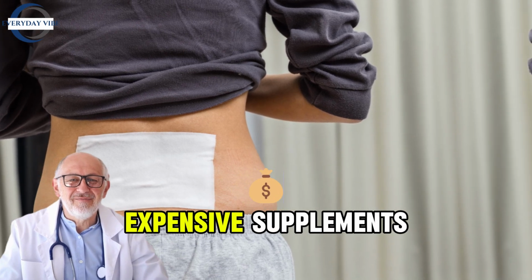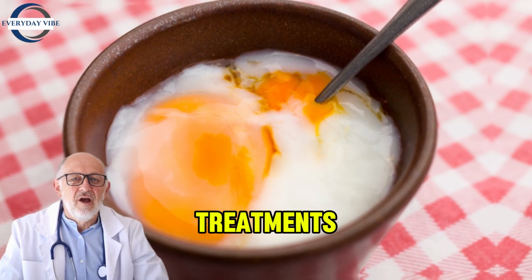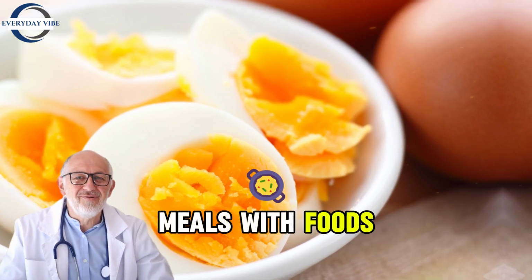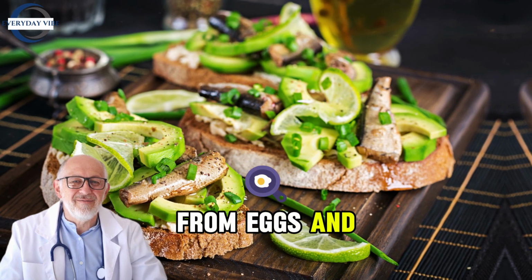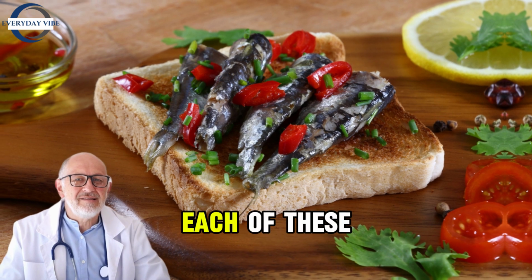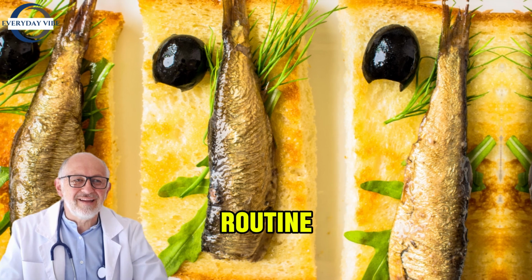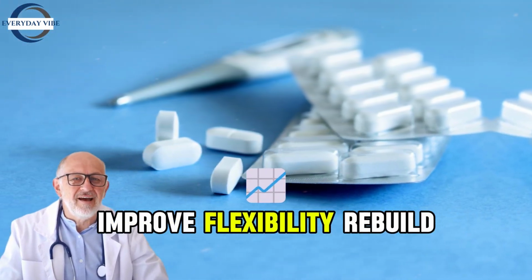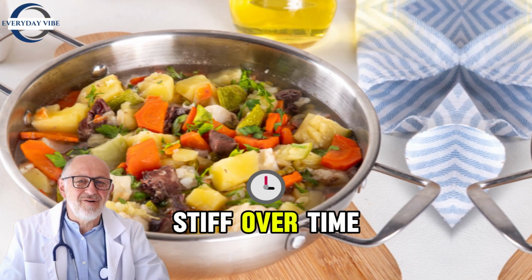You don't need expensive supplements. You don't need complicated or costly treatments. All it takes is a few simple changes in your daily meals with foods you can easily find at your local grocery store. From eggs and pumpkin seeds to sardines, bone broth, and beef tendons. Each of these foods offers its own benefit, but when combined into a regular routine, they can help reduce inflammation, improve flexibility, rebuild cartilage, and soften joints that have grown stiff over time.